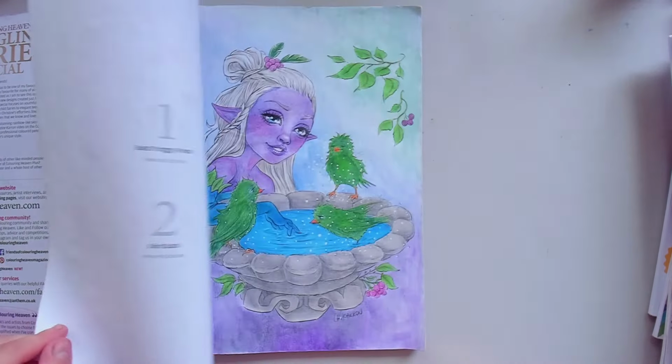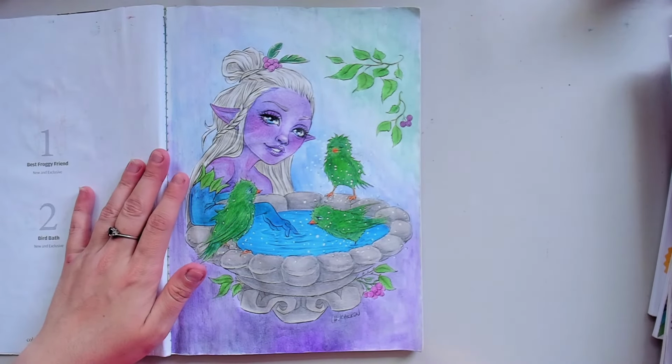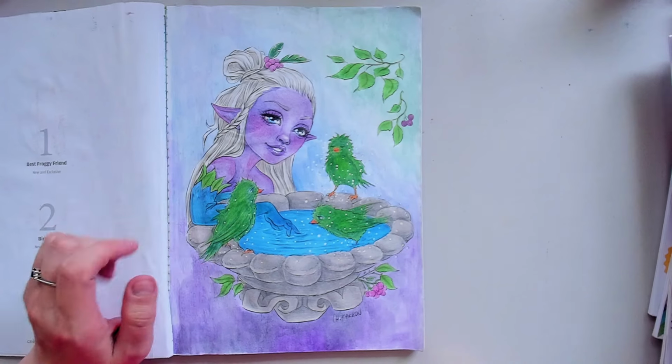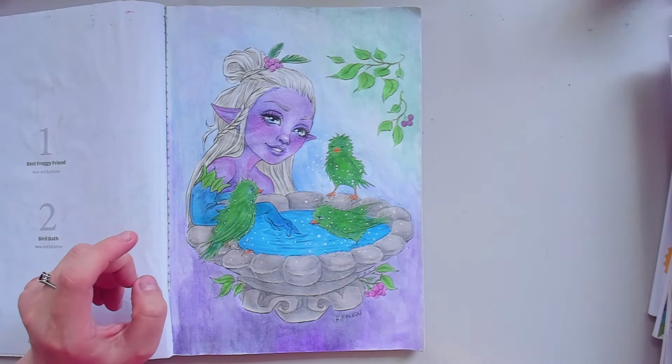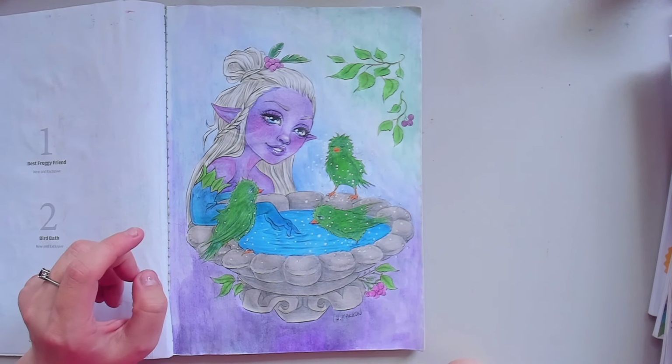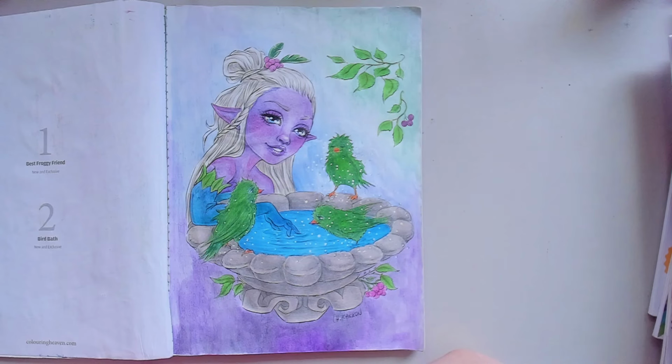Super cute frog sledding. Sledding? About to say like frogging, but no, I don't know what they're doing. I don't know words at this point. Oh, I swear, every time I film the Colouring Heaven Complete Collection Tour, it is a descent into madness.